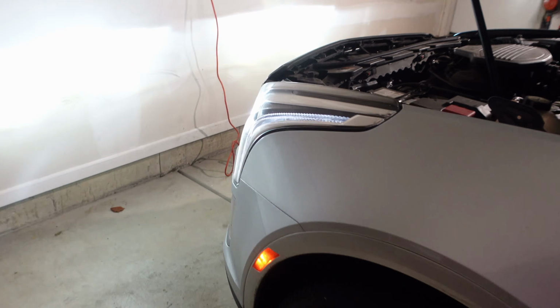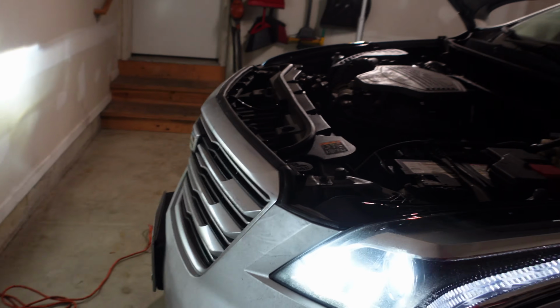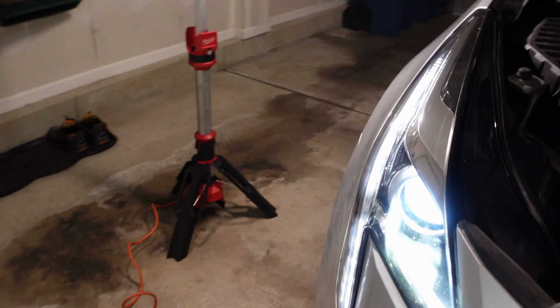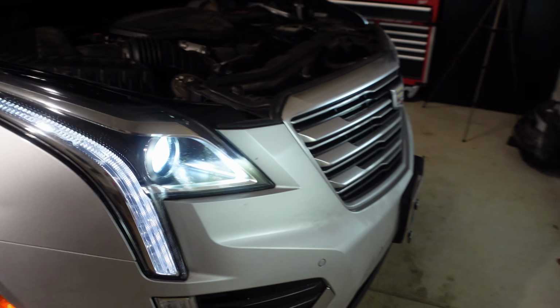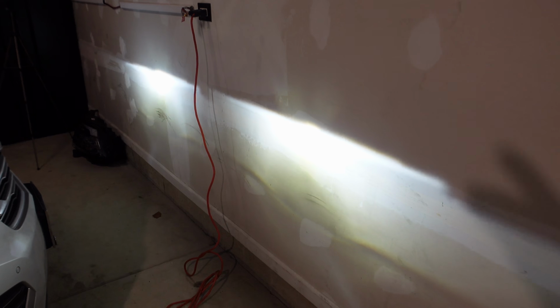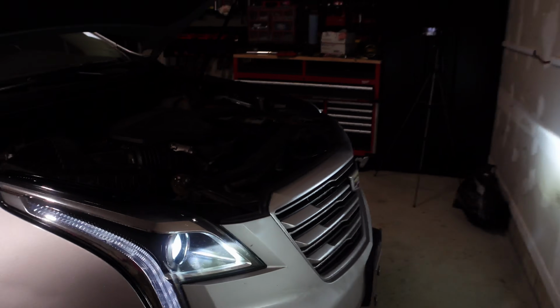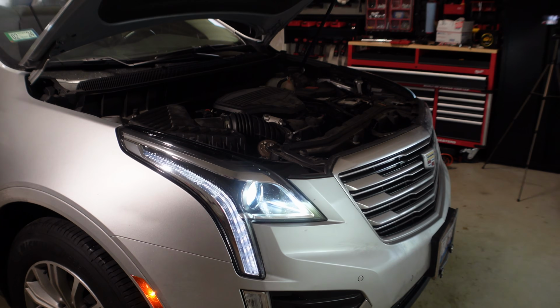Okay, so the lights are done. Check them out. Very simple. Nothing hard at all. Both lights are working perfectly fine. They look a lot better, and of course they will light up the road a lot better. They're perfectly aimed as well. So nothing where they're bleeding up top or you're gonna blind people or anything like that. And it makes the car overall look better when it's coming down the road.